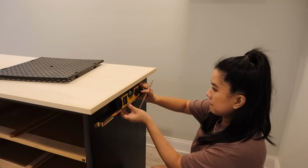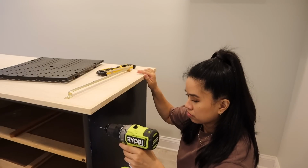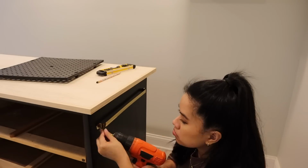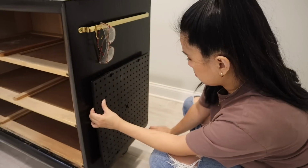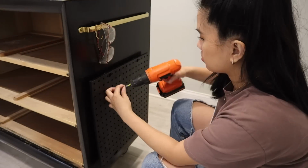This is starting to come together so nicely, and the next thing I'm doing is just to add a gold rail to one of the sides. This is going to act as hanging storage, so I'm going to put my goggles here, but it also comes with S-hooks so you can add on anything that you'd like. Pegboards are a tried and true solution for workshops for a reason, and these ones just fit so perfectly on the side of the workbench.